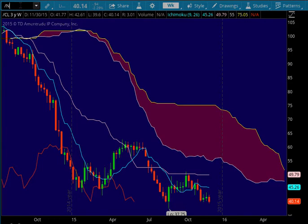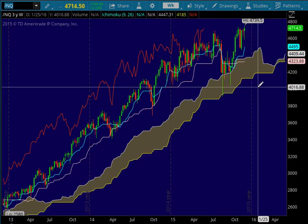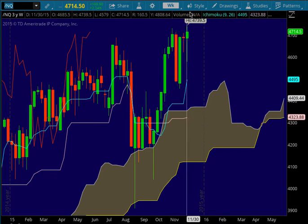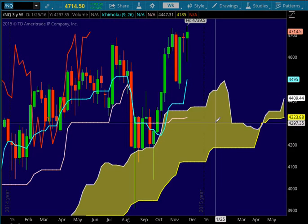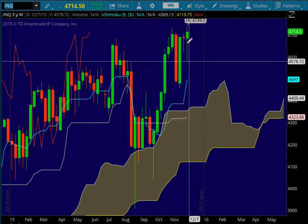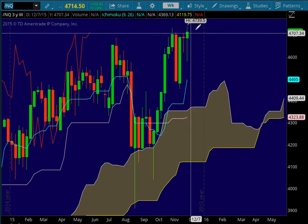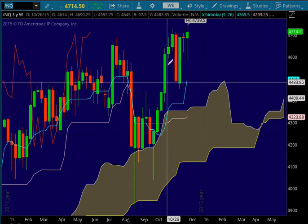Let's look at the Nasdaq. Nasdaq made a new high last week, very bullish. Nice hammer candle, closed slightly below the highs, but nice bull flag here.